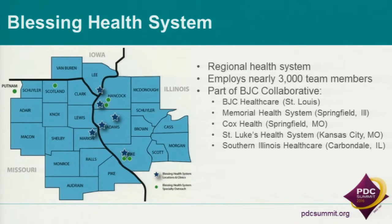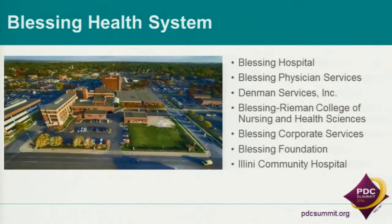We do have a significant partnership with the BJC Collaborative, which recently occurred with our regional players in the health market in west central Illinois and the surrounding area. So we partner, looking at best practices around us, continuing to grow for our community and the community we serve. I really enjoy this photo because it tells you a little about what the area and the landscape around our hospital looks like, but we are constantly going through growth right now.